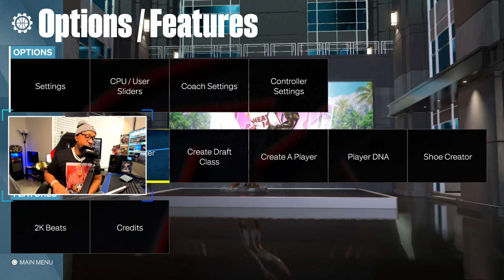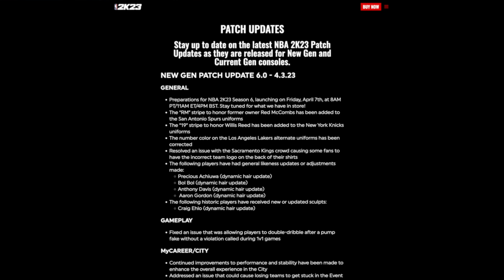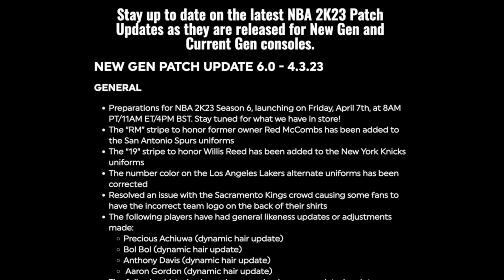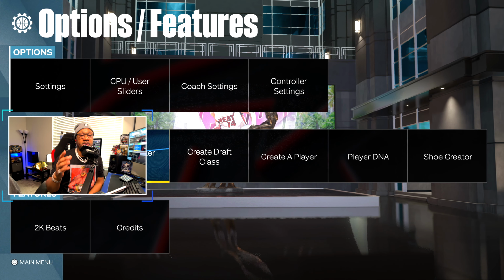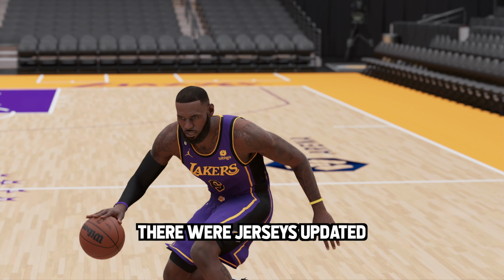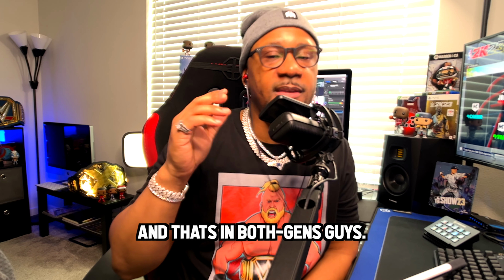The first thing I want to go over from the patch notes is the preparation for 2K23 season 6. The second bullet point here, guys, is the RM stripe. Now, we're going to talk about the jerseys that were updated in the game, because there were jerseys updated in NBA 2K23, and that's in both gens, guys.